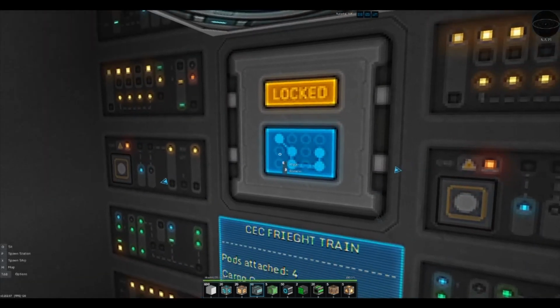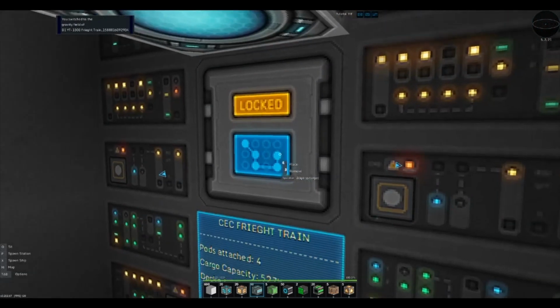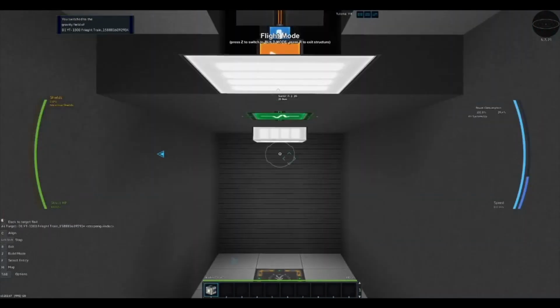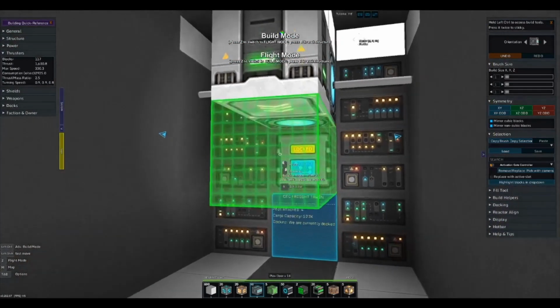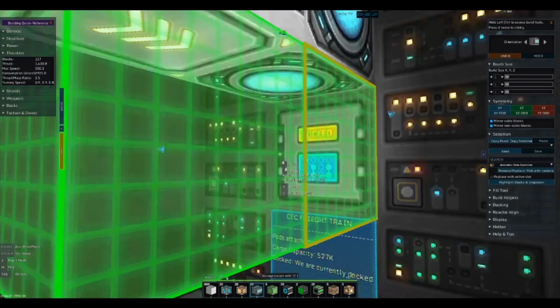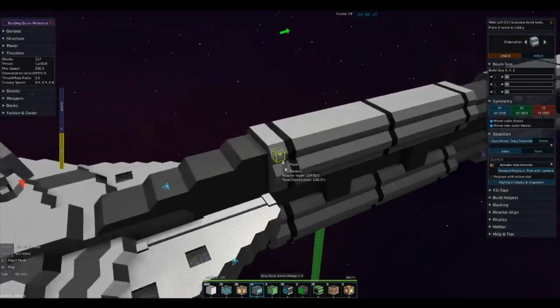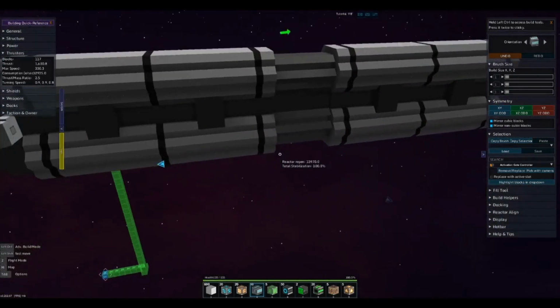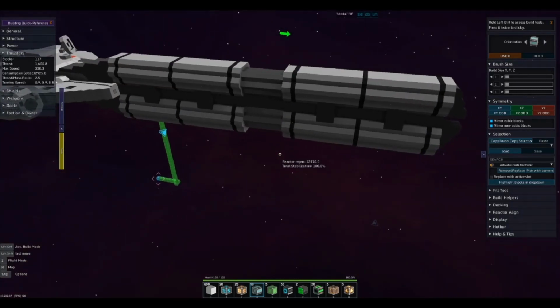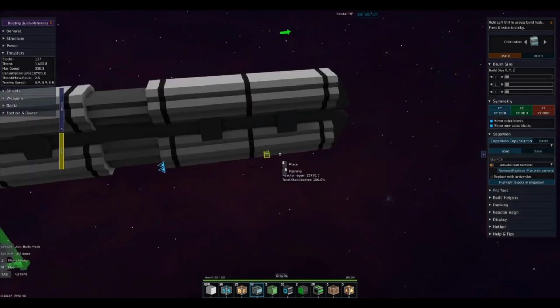As we can see in here, if I can open it. Maybe not. If I go in build mode, I can definitely open it. I see there's rails. So you have to be in build mode to activate, or to look in this, unless you're undocked from the Falcon, because the Falcon's rails interfere with that. But the design, there's a reference picture if you look up Millennium Falcon freight train or whatever.